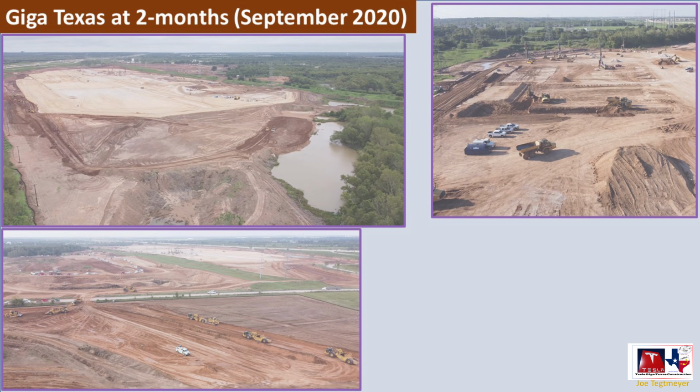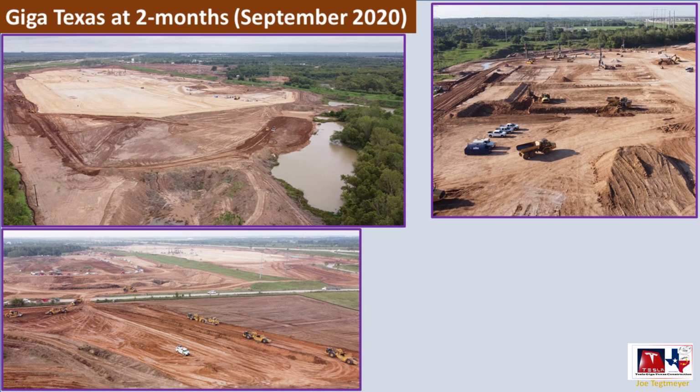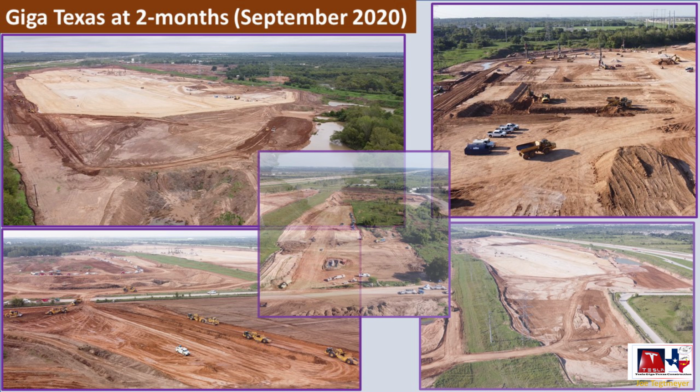When we get to September, that progress continued, and we actually see the outline of the entire foundation. We see the beginning of the big pit area where the stamping machine foundations are being put in, and an expansion of the site clearing to a large area.